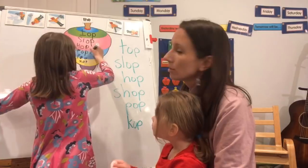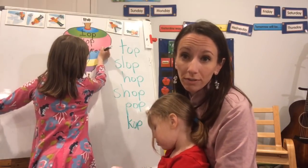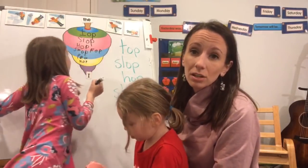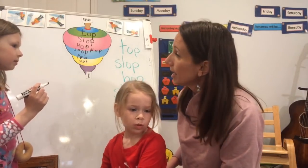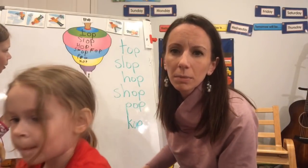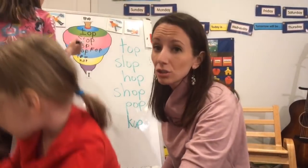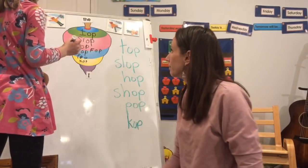The reason that we write things how we hear them, which is called phonetically, is that at this stage of the game, a lot of kids are still just learning their sounds and how to put all the sounds together. So if we try to spell them correctly, it can sometimes lead to a little bit of confusion when they're trying to sound out words going forward. They'll eventually learn how to spell it the correct way, but not quite yet. All right, one more.